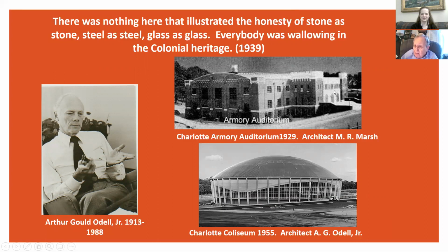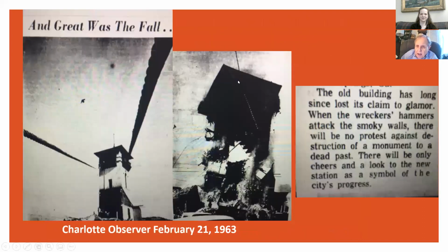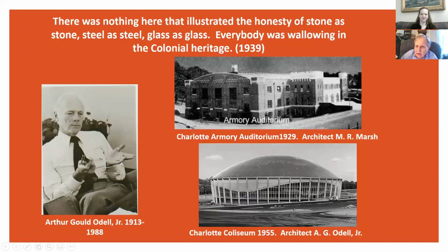In 1939, even though we were still in the Great Depression, Charlotte had not yet been affected by this whole new concept of what architecture ought to be, and that is to inspire the future. And look what Odell said later about when he came here in 1939. There was nothing here that illustrated the honesty of stone as stone, steel as steel, glass as glass. Everybody was wallowing in the colonial heritage. Now, what he meant was everybody was looking at buildings like that, or looking at buildings like that. And he thought that the future was buildings like that. Like the Coliseum, like the new Coliseum.